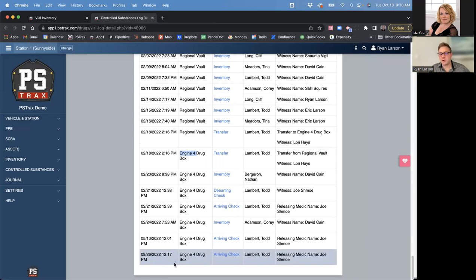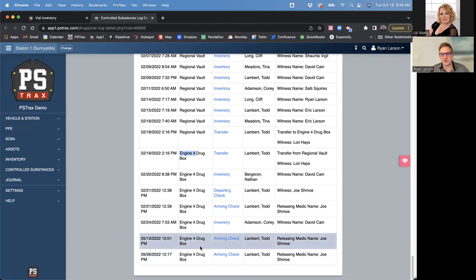But what you would ultimately see once it's used or expired is you'd see a final event down here at the bottom, kind of capturing that administered event, or again, if you expired it, it'll show that as well.